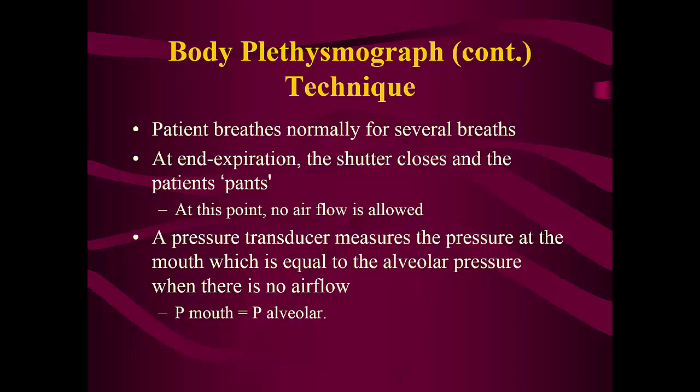So the technique here for the body box is the patient breathes normally for several breaths, and then at end expiration, same as all the other tests, the shutter closes. In other words, the switch in occurs. The shutter closes, and now we have the patient pant. All right, once that shutter closes, there's no air movement allowed. They have to stay on the mouthpiece, and they pant.